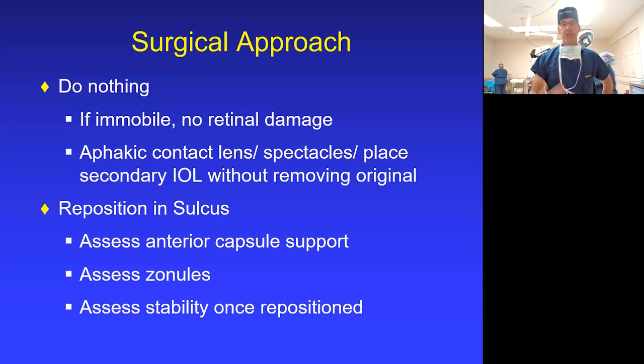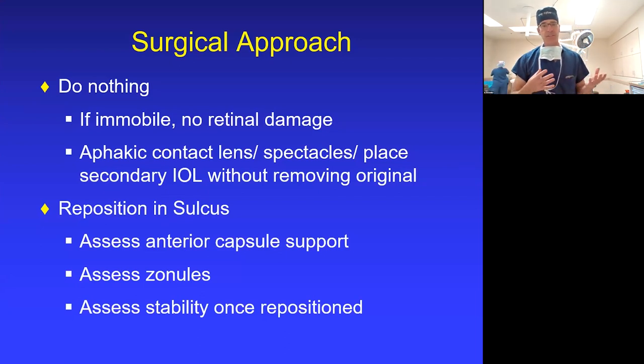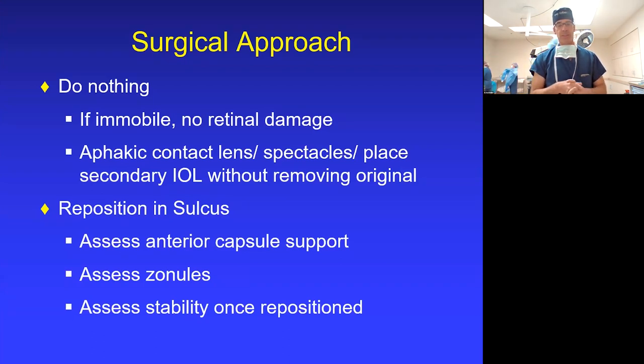Another surgical approach would be a repositioning in the sulcus. You assess the anterior capsule support, assess the zonules. If you've got 7-8 clock hours of support, it's very likely that a nice three-piece lens will sit well in there. It cannot be the single-piece lenses. It has to be a lens with the overall diameter between the haptics being the large numbers, whether it's 12 or 13, I don't recall.